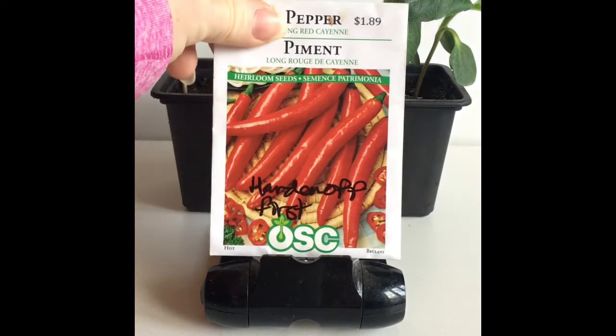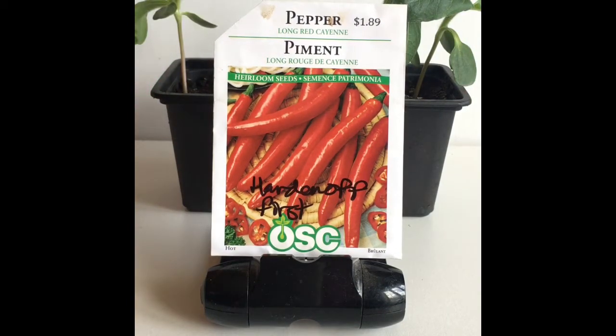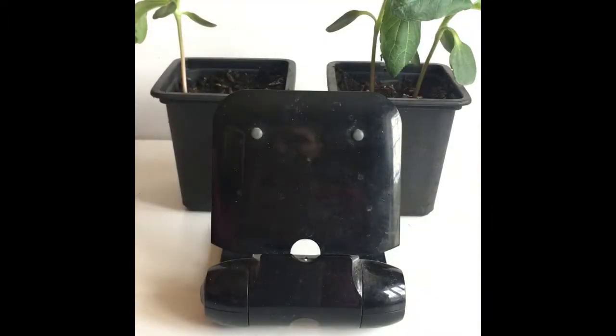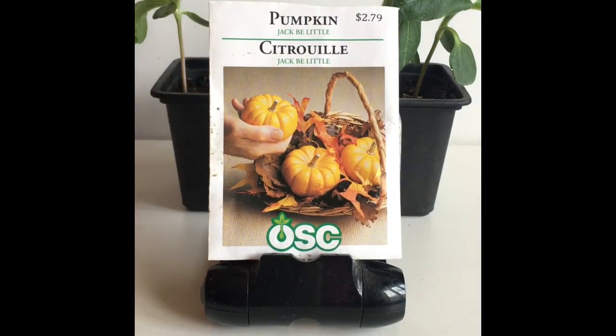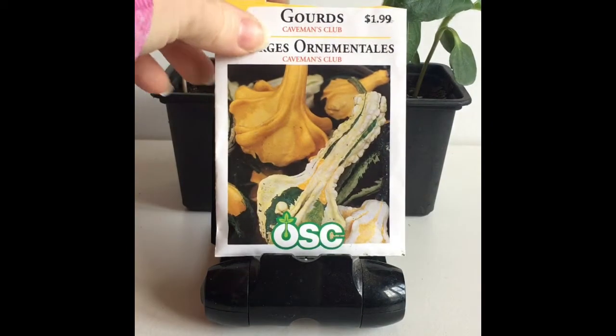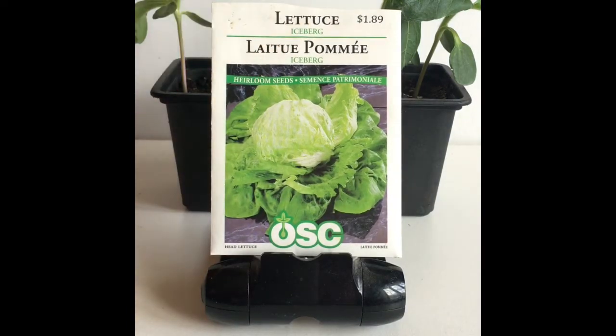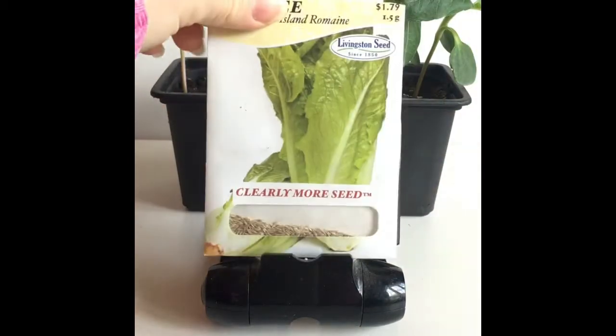Next is peppers. These are cayenne peppers, and I grew so many, it's not even funny. This is what I'm going to use to make sriracha sauce with. So yeah, this was a very successful crop. Then, when Halloween comes around, you gotta have your pumpkins, like your gourds, for ornamental uses. And always you gotta have some iceberg lettuce and some romaine lettuce.